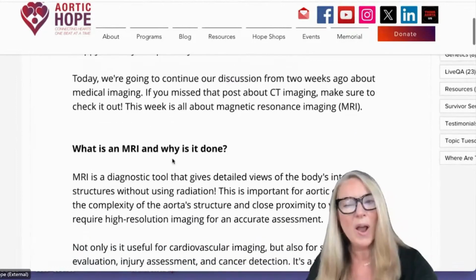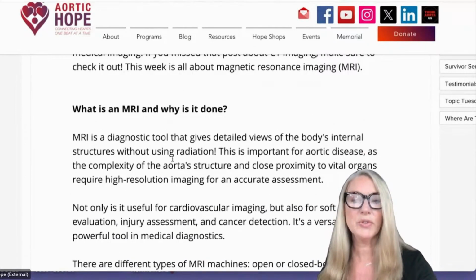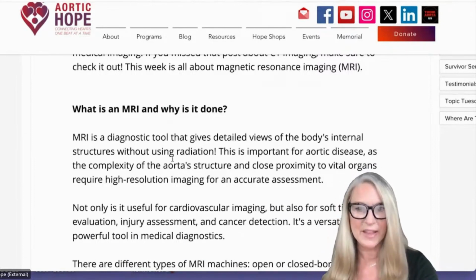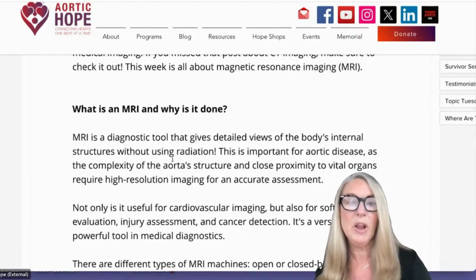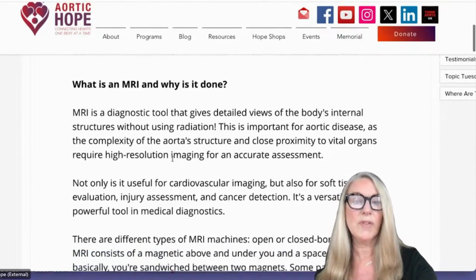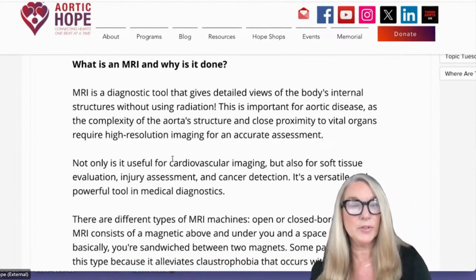What is an MRI and why is it done? MRI is a diagnostic tool that gives detailed views of the body's internal structures without using radiation. This is important for aortic disease, as the complexity of the aorta's structure and close proximity to vital organs require high-resolution imaging for an accurate assessment. Not only is it useful for cardiovascular imaging, but also for soft tissue evaluation, injury assessment, and cancer detection. It's a versatile and powerful tool in medical diagnostics.